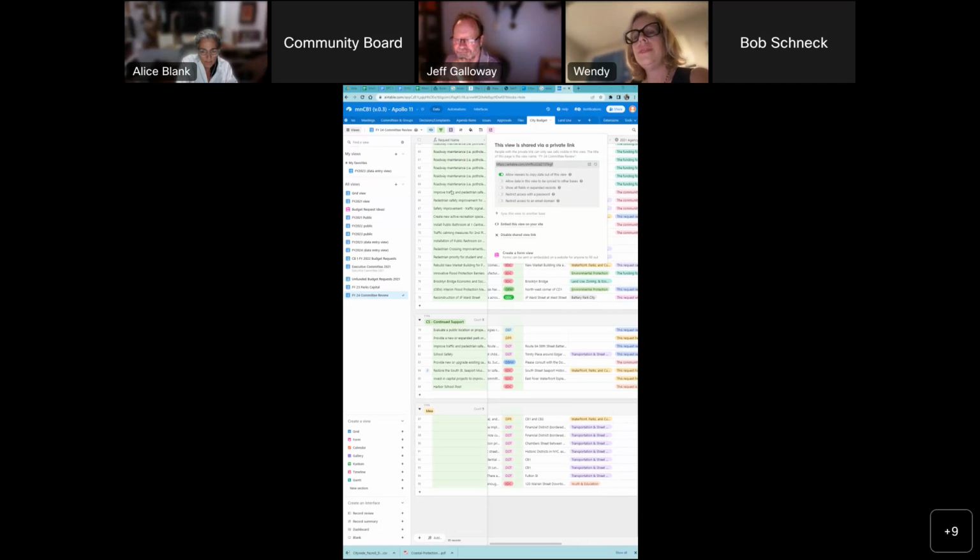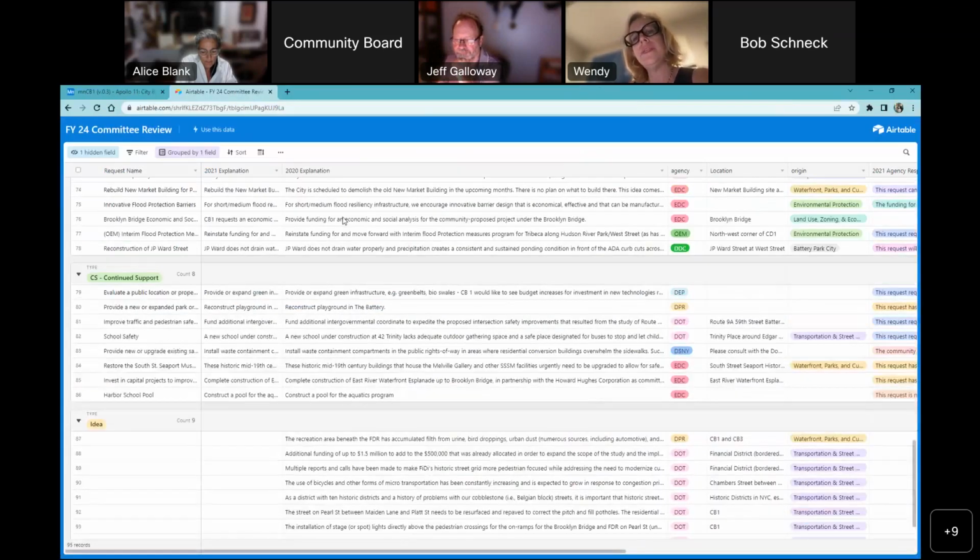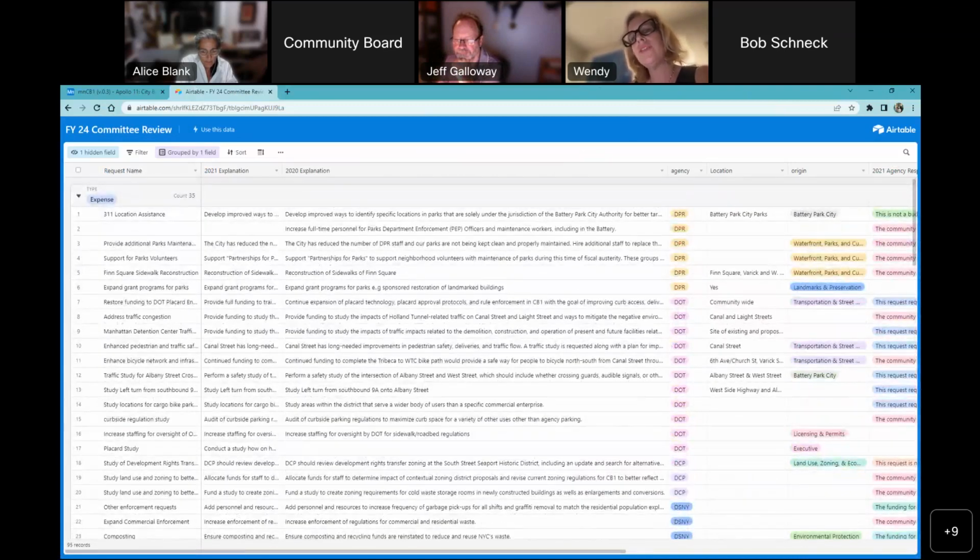So what is signage? I mean, it's an expense, but what does it fall under? Is it education, or is it a capital item? It's not capital. It's planning. No, probably not capital. I would say if the sign is the design, you'd say like design signage, but you would put that in the agency that would be responsible for it.